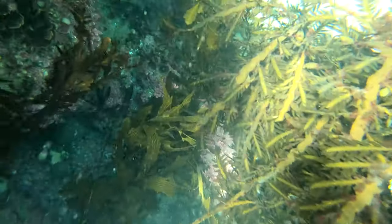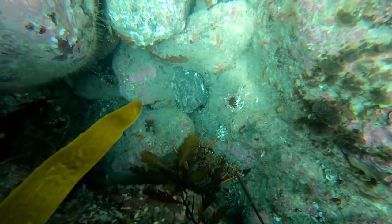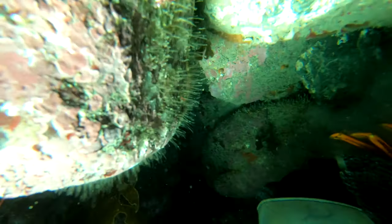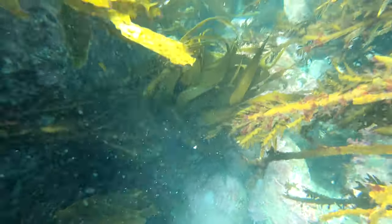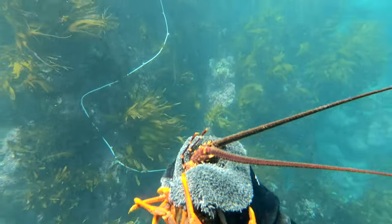Find another patch, and yeah, got this little cray here and managed to get a grab to it, pull it out, and it's right about this point that my battery on my camera goes flat, but yeah, this was my sixth crayfish.